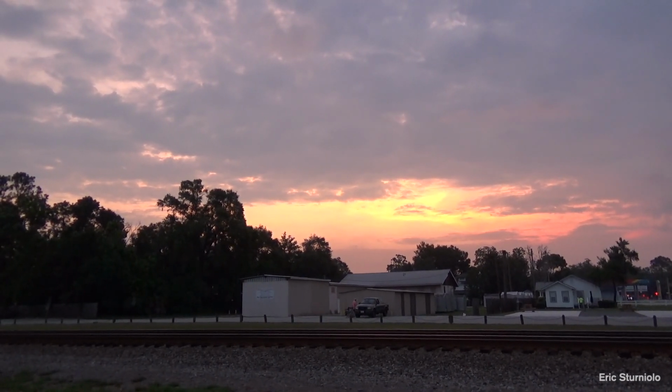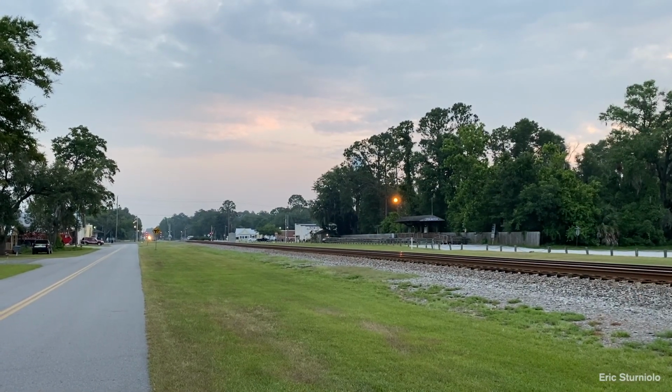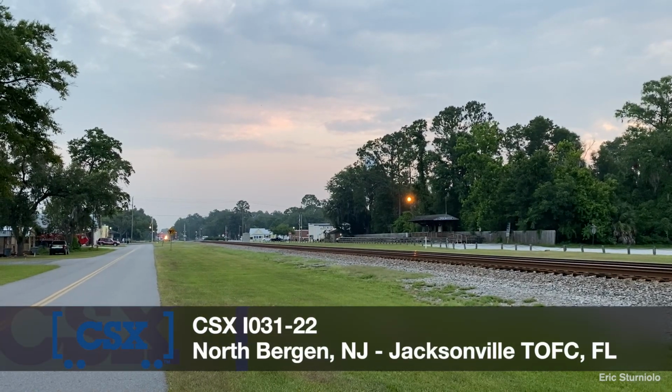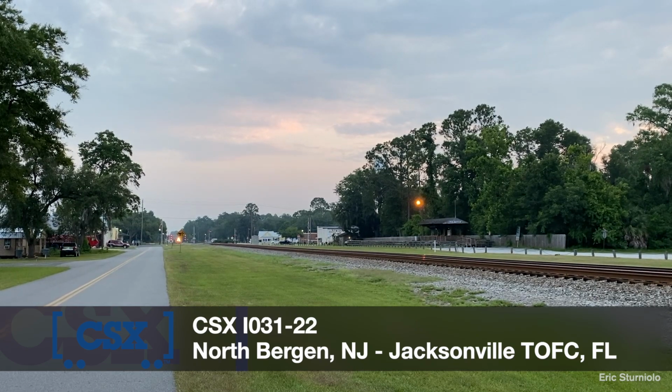I let my camera rest for a bit and switched to the iPhone for the next few train catches. The hot I-031 speeds south through the funnel 20 minutes behind the B train on its final stretch to the Duval ramp in Jacksonville.